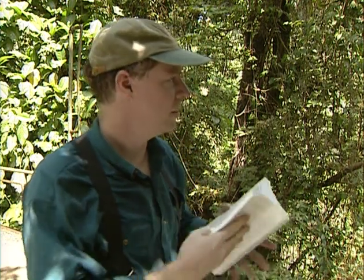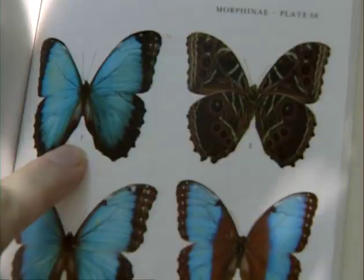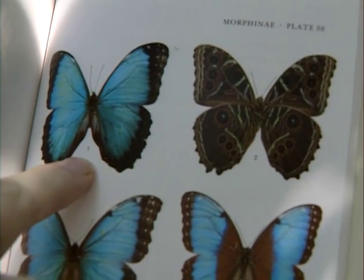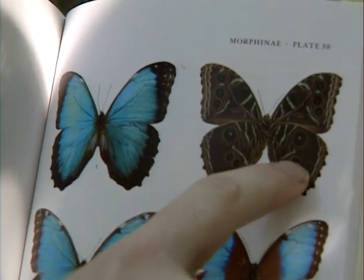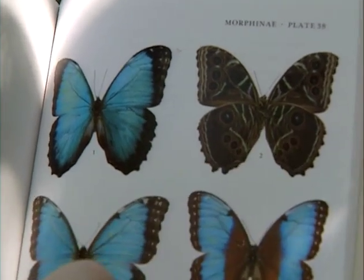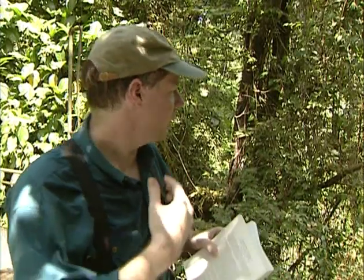Anyway, let me show you in the field guide here. That's what the upper surface of the morpho wing looks like. And you can see it's pure, almost pure blue. This is what the undersurface looks like. It's brownish. It has big eye spots, and we'll come back to that eye spot theme later. But apart from being a way of recognizing other morphos, that flash of color followed by the brown business sort of throws off the tracking system of birds that try to catch morphos in flight.